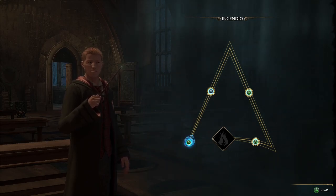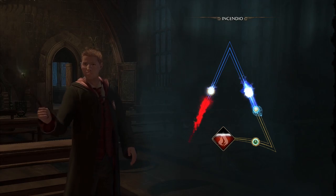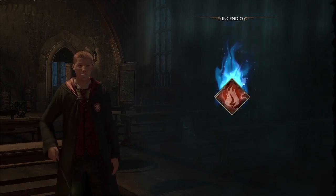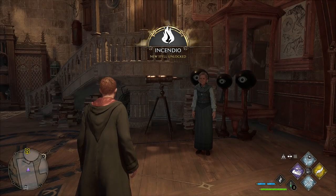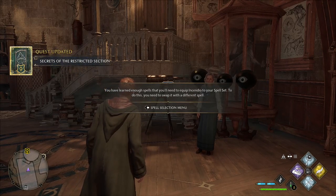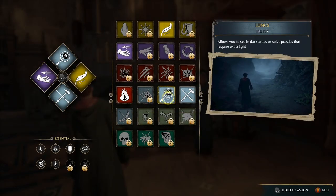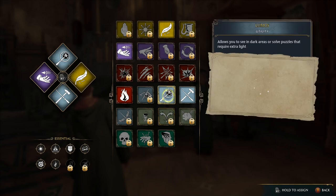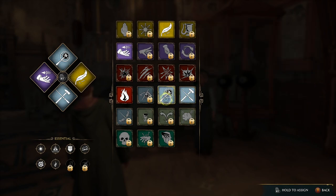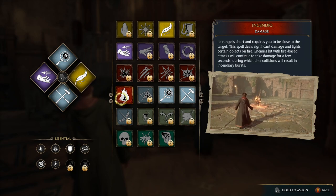As I've kind of previously said, you only do this once when you learn it, this kind of movement, and it's really easy. Really, really easy. So it's kind of a very perfunctory system. Now, what I don't do here, I don't think, is then go and practice the spell. I think I assign it after a fashion, but I don't actually practice it. All the spells you learn from professors, there'll be a dummy that you can then go and practice on. But I think with Incendio, I don't practice it for some reason.